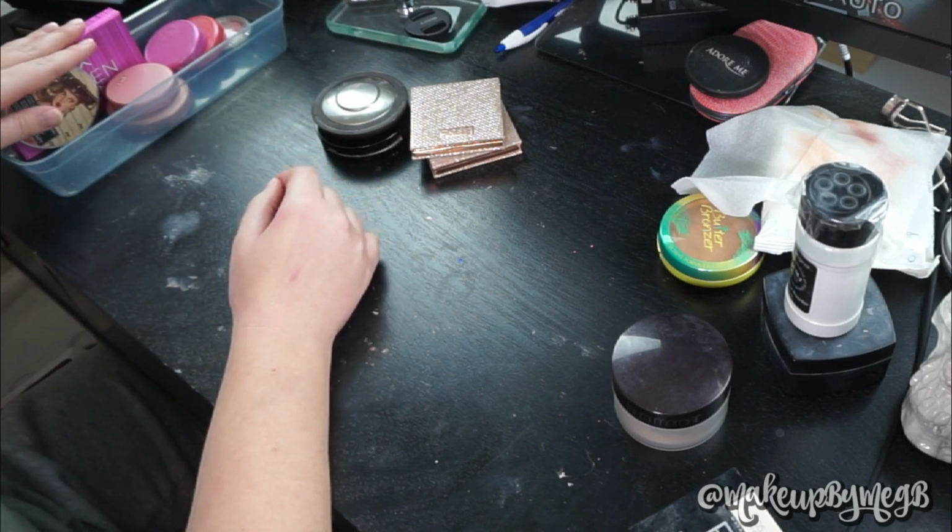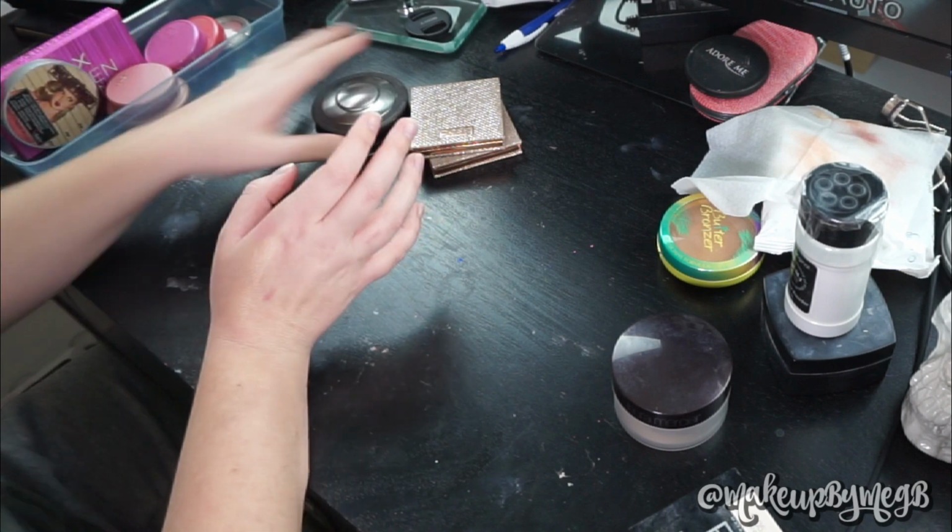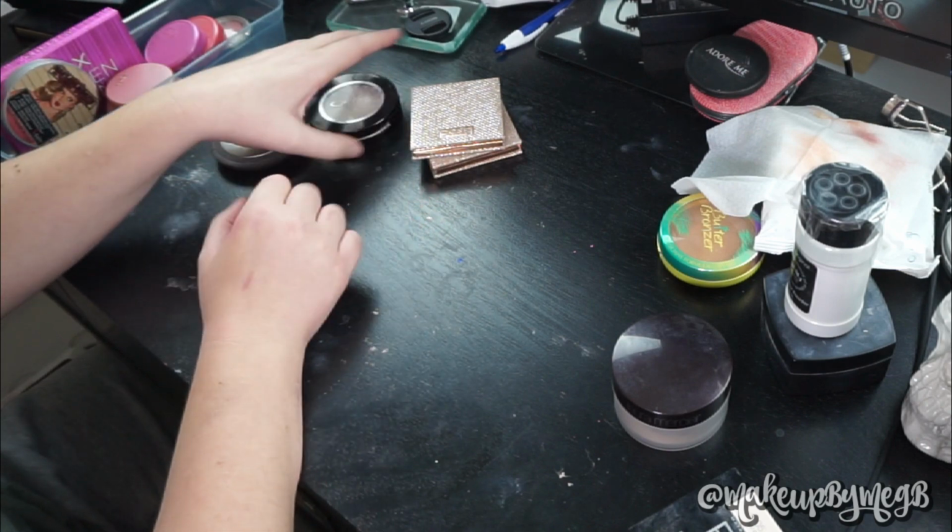And same thing with the Kristen Leanne palette. I'm holding on to it to try to work with it some more, but it may be something that I get rid of in the future.